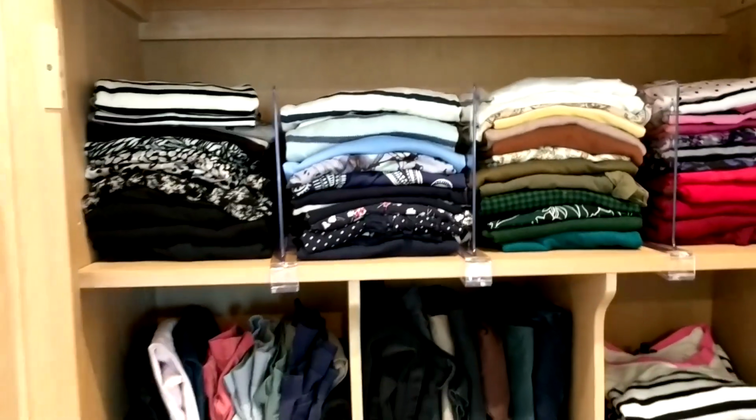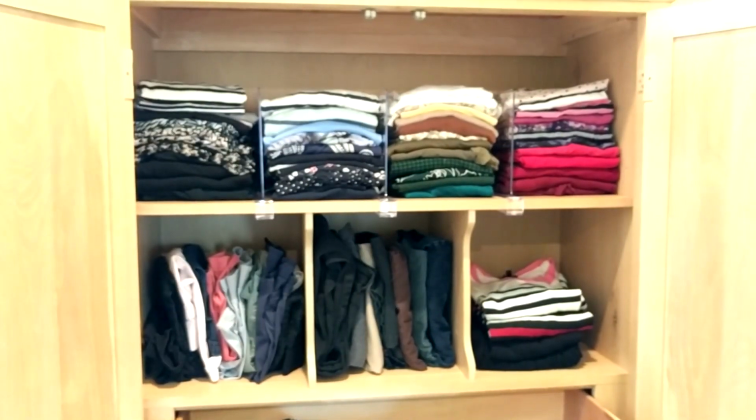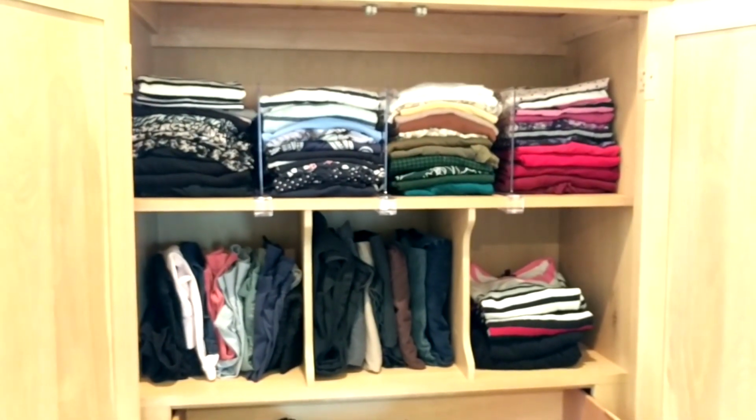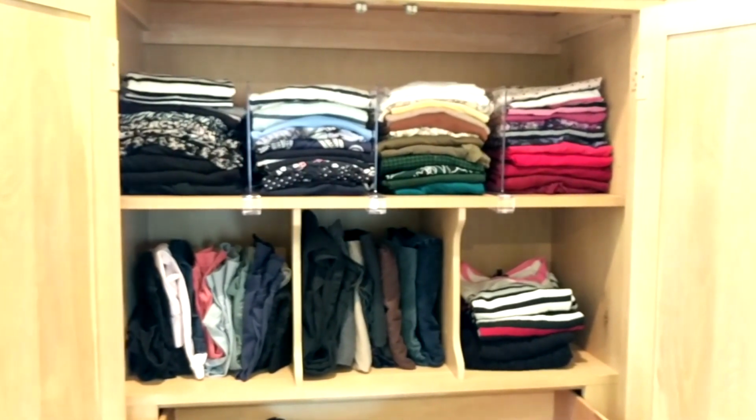But that is my maximized space in my armoire that I got by minimizing and decluttering my belongings.